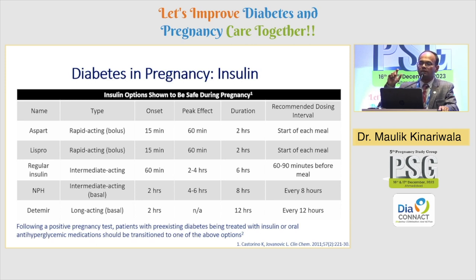Particularly in GDM patients, we require postmeal hyperglycemic control in a proper way for the first hour as well as for the second hour. So here, if you take the opportunity to use a short-acting analogue insulin, we can provide better glycemic control. We all know about the NPH as well as detemir PK/PD.